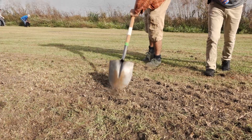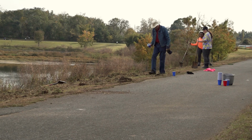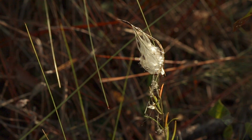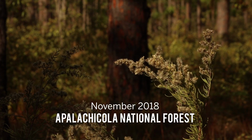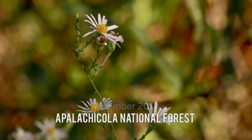So we prepared a bed and then basically dumped 2 pounds of native wildflower seeds that contained, I think, 12 different species. It's a good time to plant, as this is the time of year when many wildflowers go to seed. But even as winter approaches, we see several species in bloom.